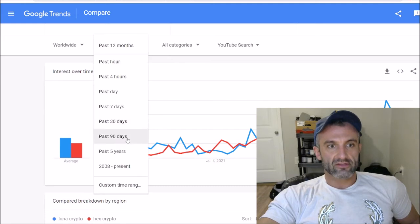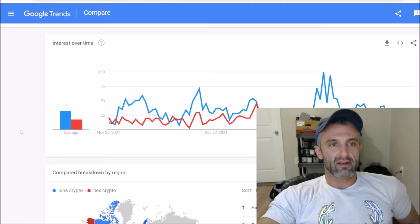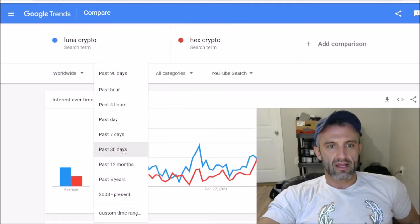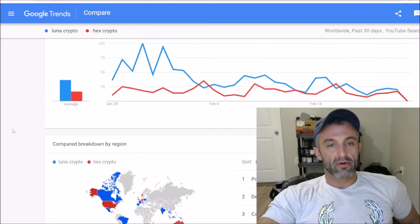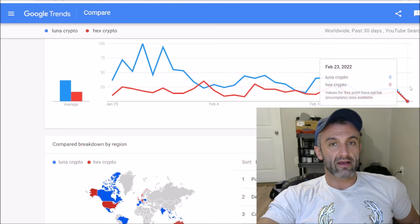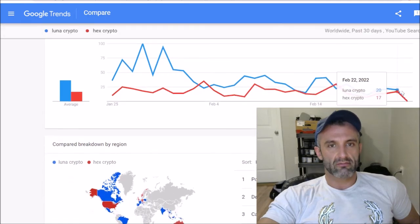So that's over the last 12 months. Over the last 90 days, it's more dominated by Luna. Over the last 30 days, we saw a tick down in Luna on the web search as well as on YouTube search. So that's kind of interesting. Hex has just been kind of holding steady most of the time.